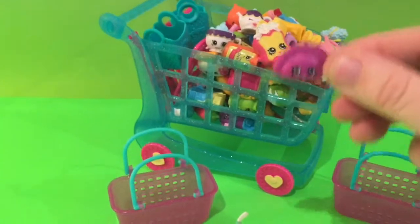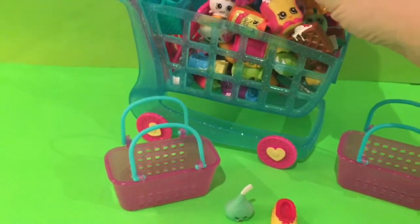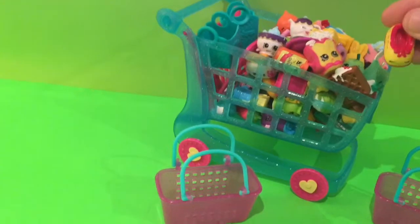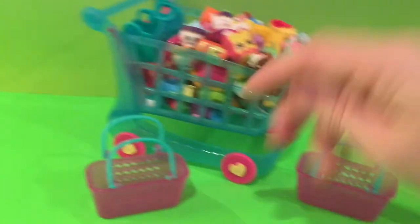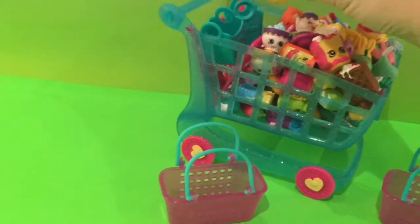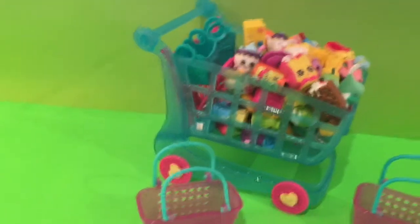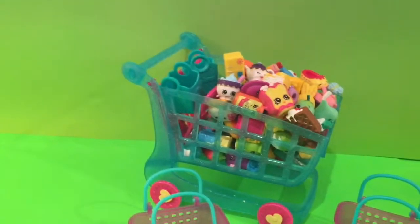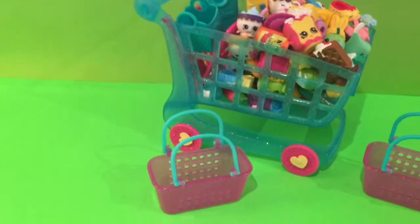So Humpty Dumpling can just get added to our cart. And our Cocoa Kiss. Shoozan and our Frosty Fridge. That's a lot of Shopkins, right, Chloe? That's a lot of Shopkins in our shopping cart.